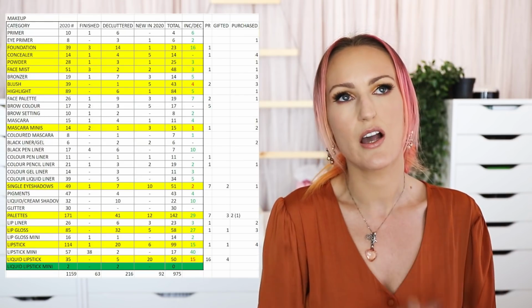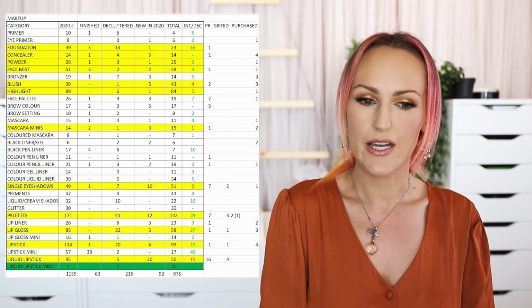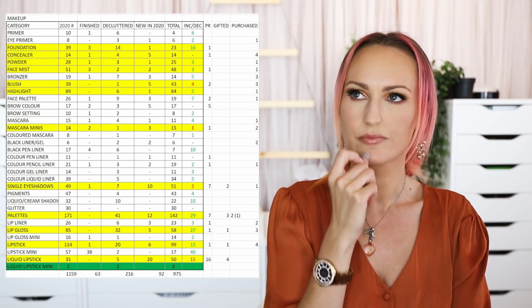Single eyeshadows, I would like to continue working on this area of my collection as well.